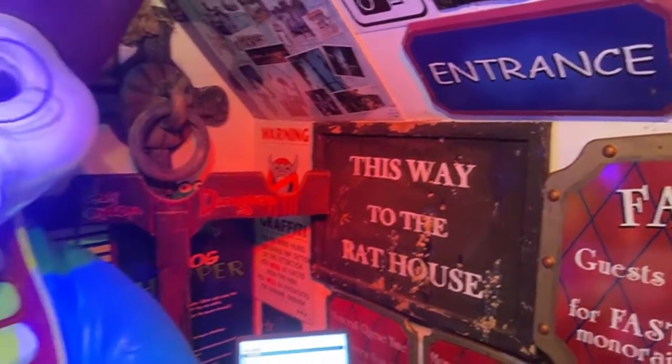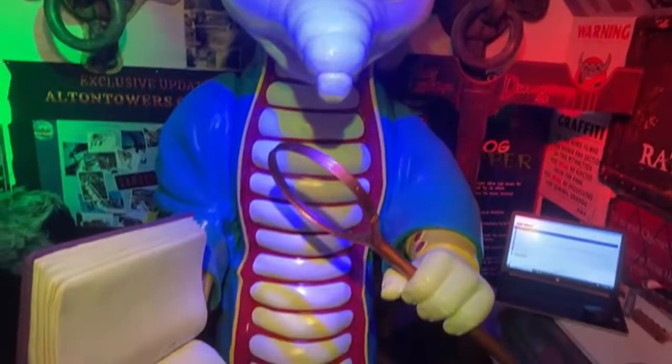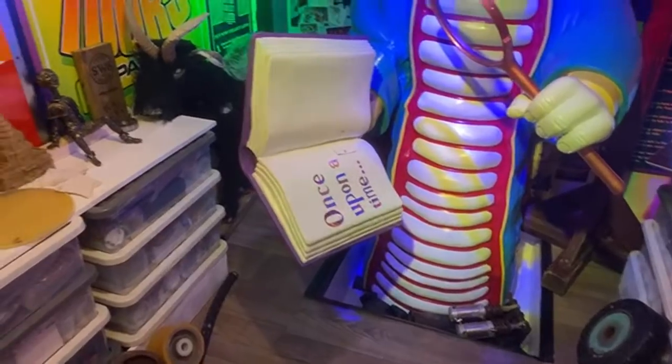Luke saying call him Dave. He's just the Bookworm, aren't you, Mr. Bookworm? That's all you're going to be. But I do love him to bits, and it's so nice to have a piece of Alton Towers history, part of my childhood, just on display here. It really is.